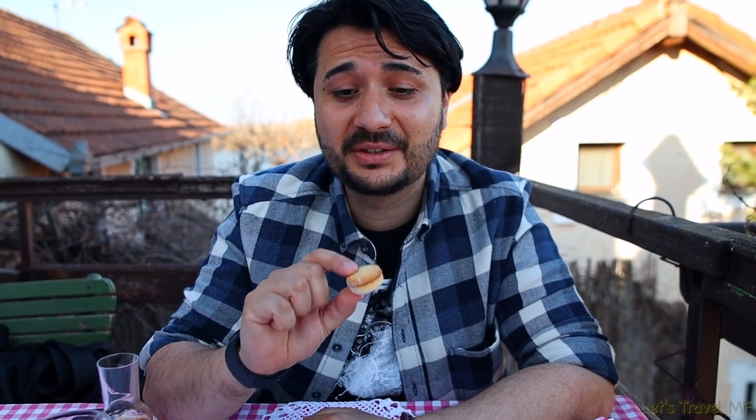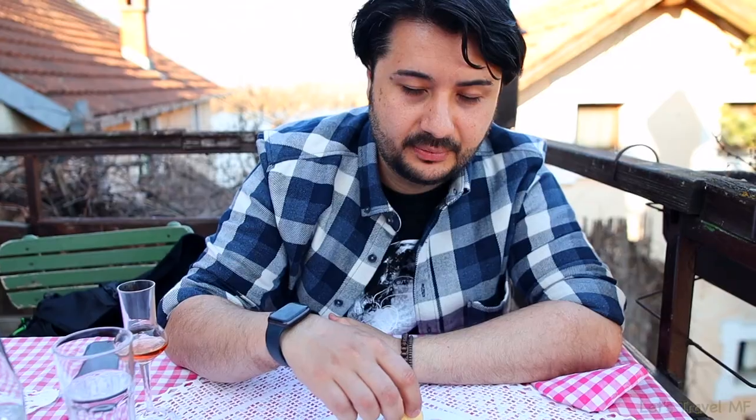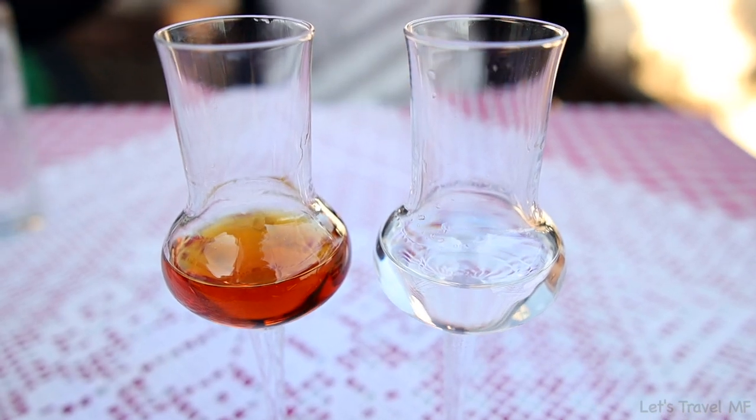Serbian cookies, vanilice. You have jam. Again, vanilice. Serbian cookies with homemade jam. Vanilice. Serbian cookies, vanilice. We of course had some rakia.